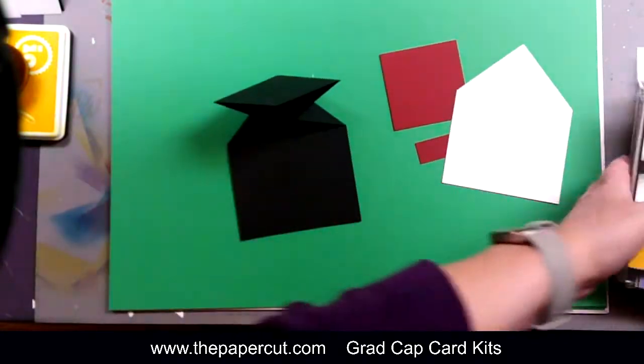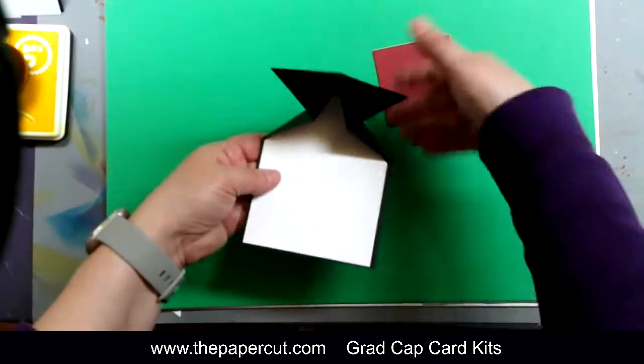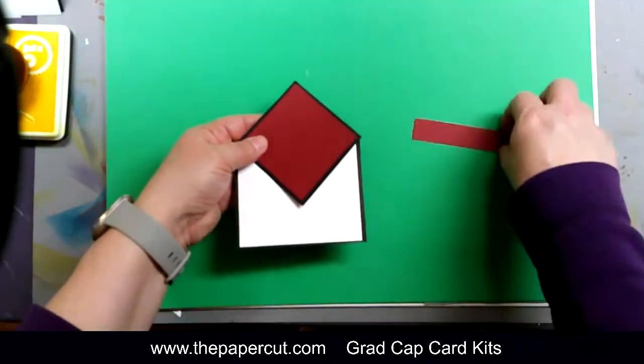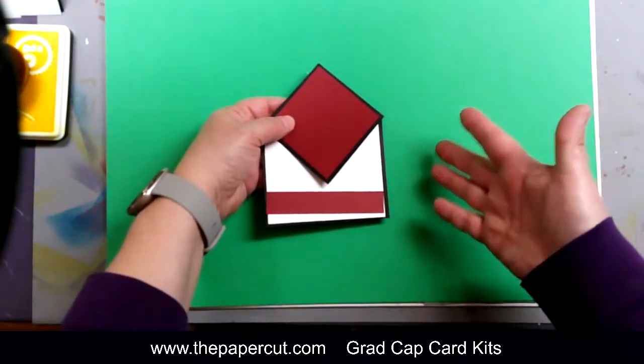With your school color ones, you get the card, the insert, a top coordinating color, and then a band coordinating color. And then you would add other pieces. So let's just put this together.